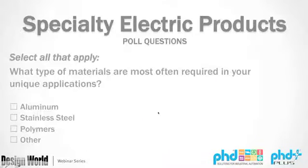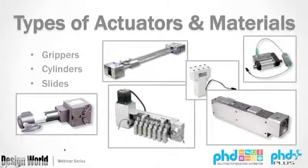I'm going to open up a poll question here based on the applications we're talking about and the environments to see what your company's requirements are when using unique applications. What's the most common material you might use? Whether it be aluminum, stainless steel, a certain type of polymer, or something else that's not listed here. Well, it looks like we've got a kind of a balance between aluminum and stainless steel being the most common. And when we're talking about the industries such as food and medical, stainless steel is going to be the prevalent use of material there.